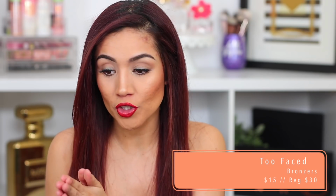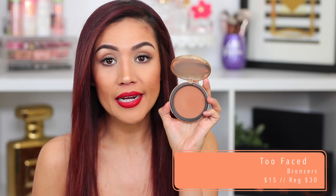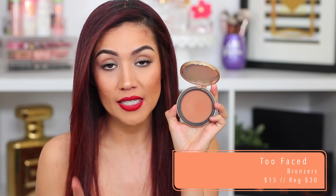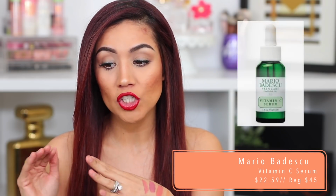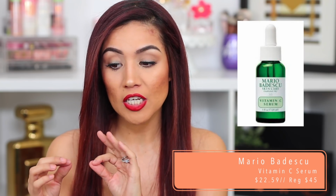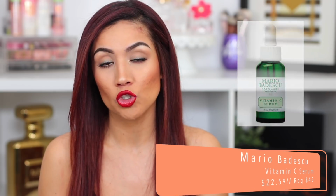I'm excited about April 5th. They're going to have the Too Faced bronzers, you guys, for $15. I do have my bronzer, which I've had for so long, and I do believe they rechanged the packaging on this. I have the Chocolate Soleil, the dark one. I definitely plan to pick up another one when that sale happens because I want to get the medium or the light to medium. They're also going to have the Mario Badescu Vitamin C Serum, which is going to be $22.50. That is another one that I'm really interested to try out.